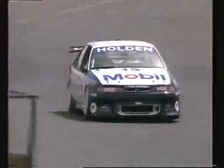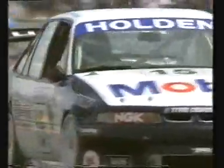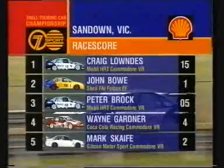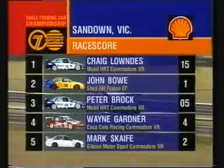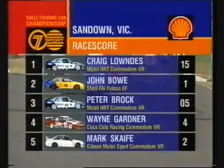Absolutely. So Brock trying everything he can, but Bower proving his mastery of this defensive driving technique. He's defending from Brock, but there's nothing he can do about this guy. Craig Lowndes is absolutely cleaned up here. Crowd on their feet as he just rolls across the start-finish line to win Heat 1. Fabulous drive from Lowndes, just so effortless. Just got out the front and drove away from the rest of the field. What a reception for 21-year-old Craig Lowndes. Winner again, the opening heat here at Sandown by 5 seconds plus over John Bower. Peter Brock in third place.